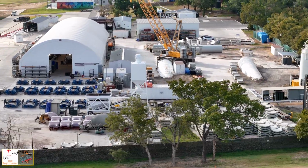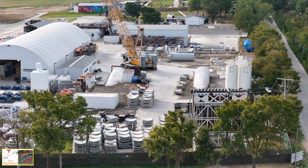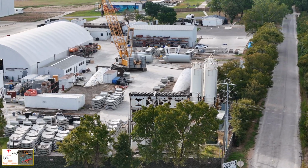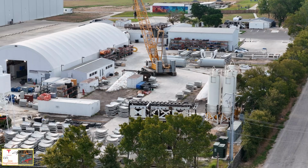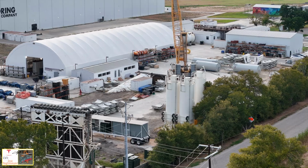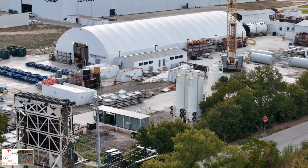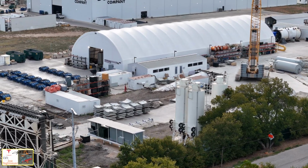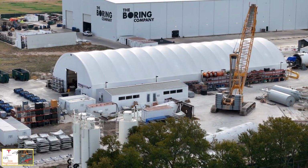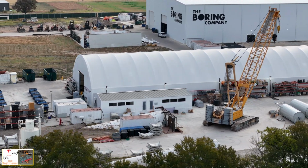Now you can see a lot of the form work on the left-hand side of the screen, and also here some of the concrete segments that are used to line the boring tunnel after it's been bored, and then they line it with those concrete segments, which they make right here. And then that makes the boring tunnel. On the left-hand side of the screen, that white trussed item with some of those black conveyor belts on it, that's actually part of the system that helps extract the dirt out of the tunnel as it's being bored, and then it places them in piles for it to be moved off-site or used otherwise.